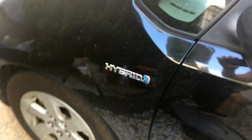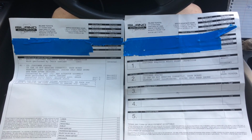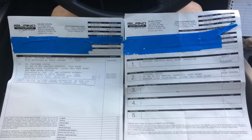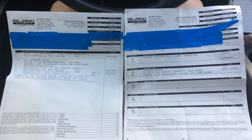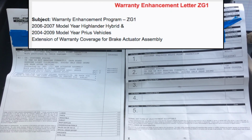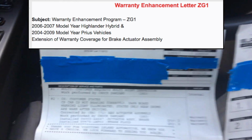Hey guys, so right now I'm going to be talking about something pretty important, especially if you own a Prius. That is a warranty enhancement, ZG1. This is going to be an update video about my 2007 Toyota Prius, mainly to do with the warranty enhancement ZG1. As you could tell right here, I have a couple of work orders from my actual local Toyota dealership.